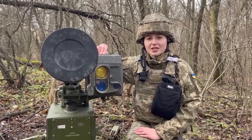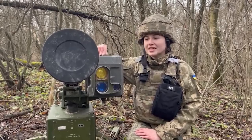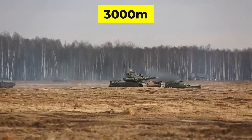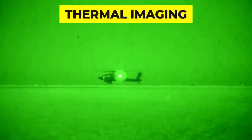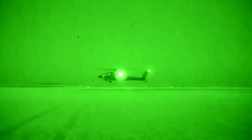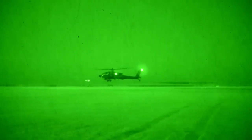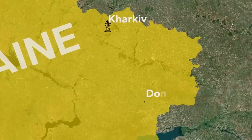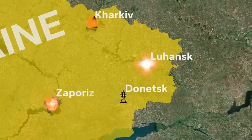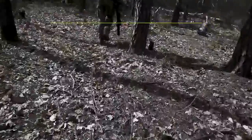The Stugna P's launch tube is also equipped with a sighting system that allows the operator to accurately engage targets at ranges of up to 3,000 meters. The sighting system incorporates a thermal imaging capability, which provides the operator with the ability to detect and engage targets in low-light and no-light conditions. This has again proven extremely valuable in parts of eastern Ukraine, where infrastructure and electricity have been knocked out, allowing Ukrainian troops to continue their hit-and-run tactics against Russian artillery and tanks at night.